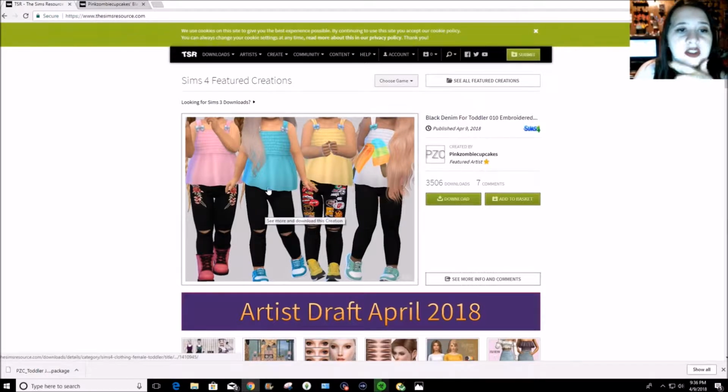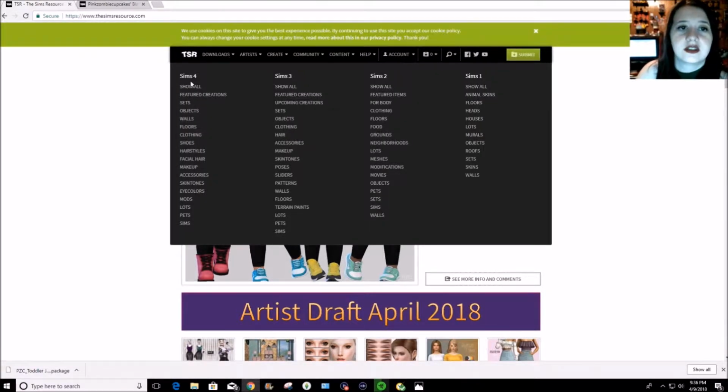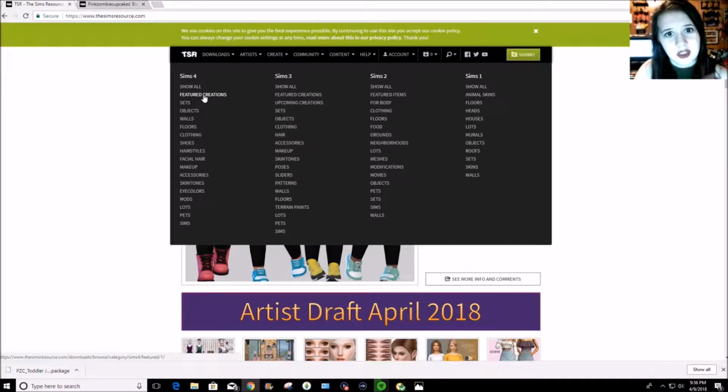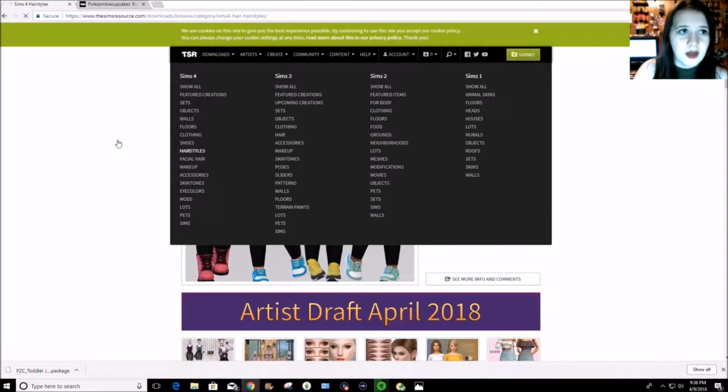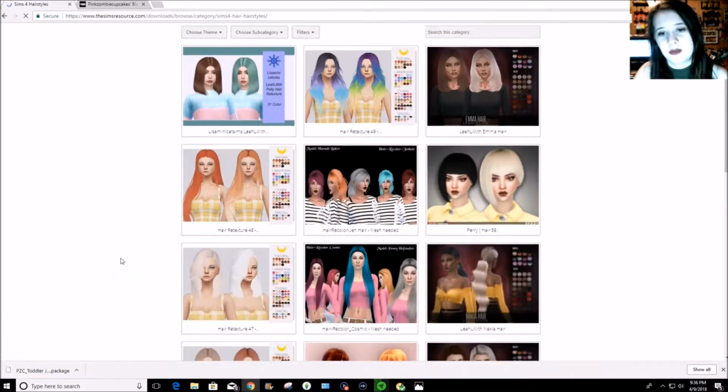So I think what I'm gonna do, at least with this site in particular, is go through. You can go up here in the downloads, and it has all the different Sims, 1 through 4. I did use the Sims Resource a little bit in 3, but I've used it the most since I've had Sims 4, and then it has sections. I think I'm going to click on hairstyles for now. And what I'm going to do is open tabs up for you and keep them open until I show them to y'all.